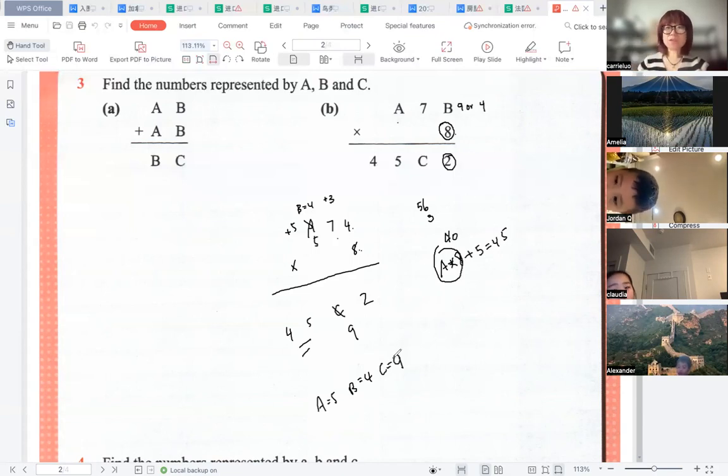Understand, everybody? Okay, so now I want you to check if B equals 9 is an option as well or not. Okay, so boys and girls, your turn. You do it yourself.